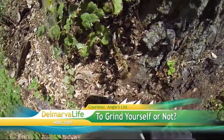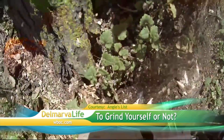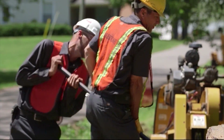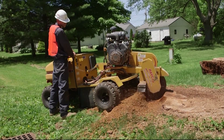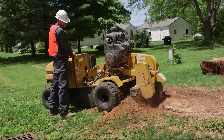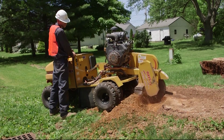Removing a dead tree, including the stump, requires a lot of equipment, muscle, and know-how. And someone who has the know-how is arborist John Novoselsky. John's been removing trees and grinding stumps for nearly 20 years and says it can be a dangerous job, especially if homeowners are trying it on their own.